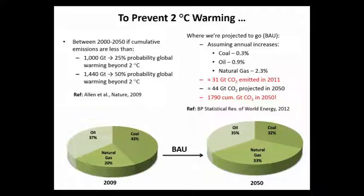What are we doing now? If we think about business as usual and just think about BP's statistical review of world energy and look at the annual expected increases of coal, oil, and natural gas, it turns out that if we keep continuing as we are today, in that 50-year time period, we're actually going to be responsible for about 1790 gigatons of cumulative emissions. So that's well beyond 1440. The probability is very high that if we keep down the trajectory that we have today, the globe will warm well beyond 2 degrees C.